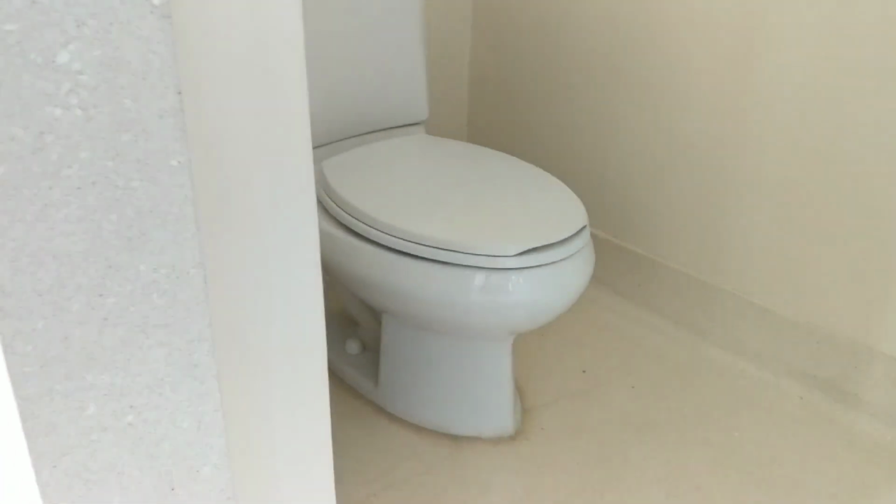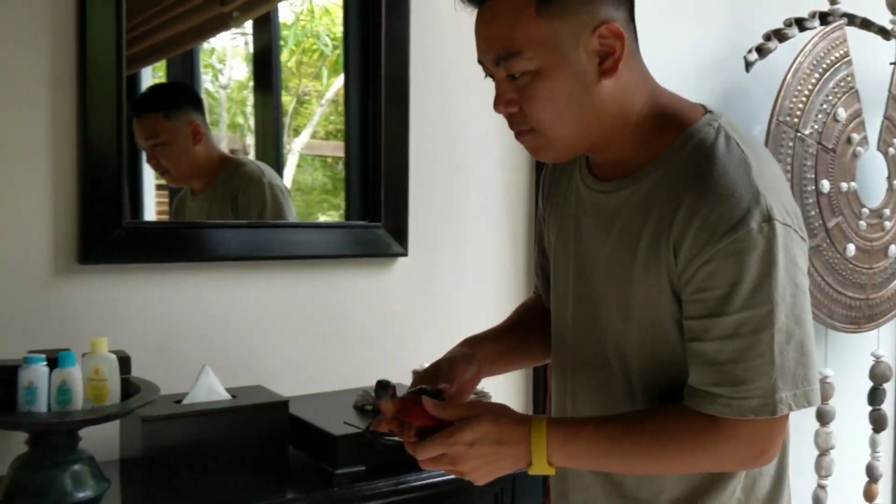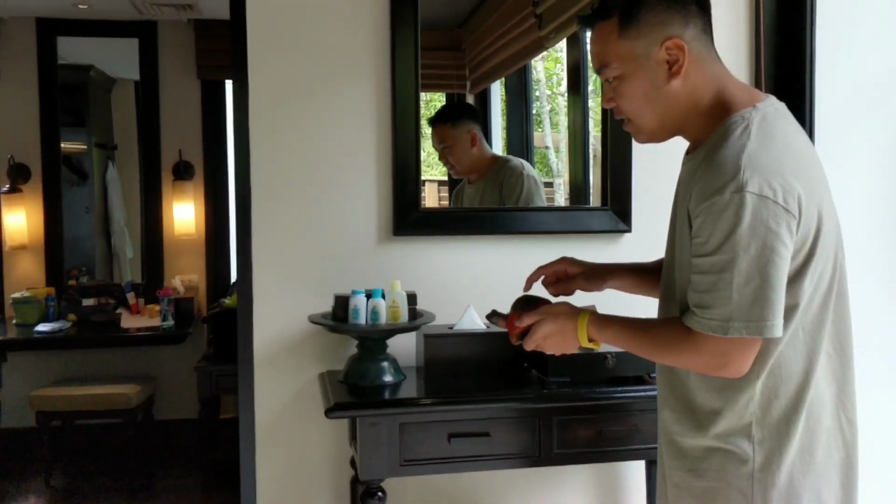Yes, definitely, that's here. What I like about here is also here, if you take a look at this, ooh, look at this tub. Melody, look. Melody, look. Look, Melody, what's this?